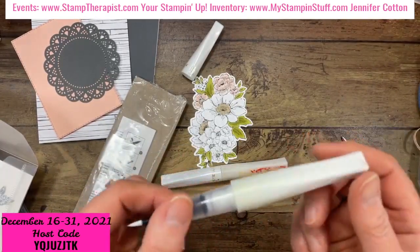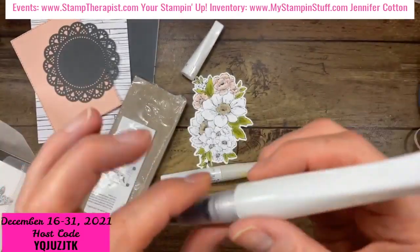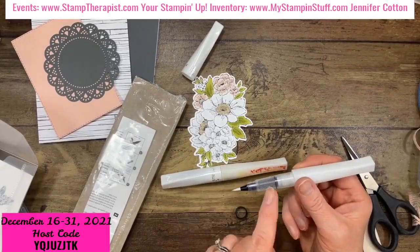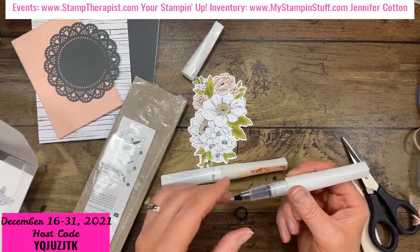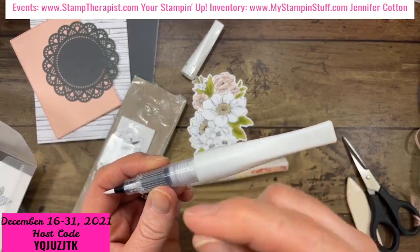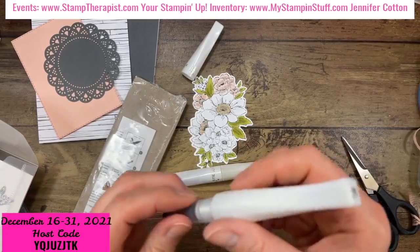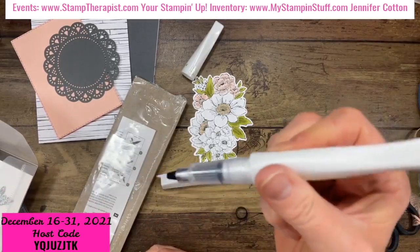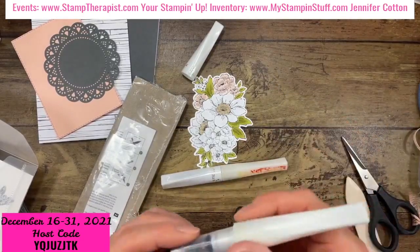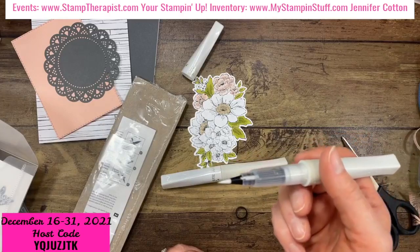But where it says push, and it says it on both sides, you have to do this multiple times until it starts flowing. But this is what you do not want to do: squeeze, squeeze, squeeze, until you see it flowing. So much is going to come through. So it's literally a few squeezes, let it rest, give it a shake, set it down, a few squeezes. So it is kind of a process to get this started.